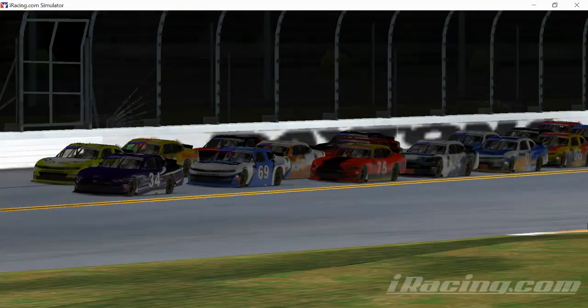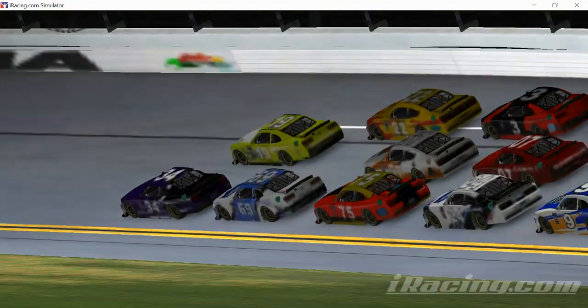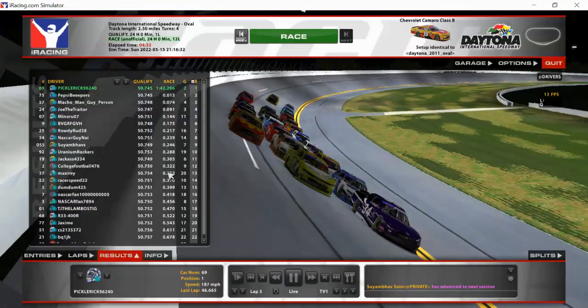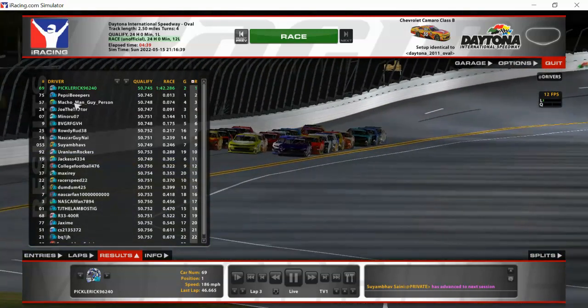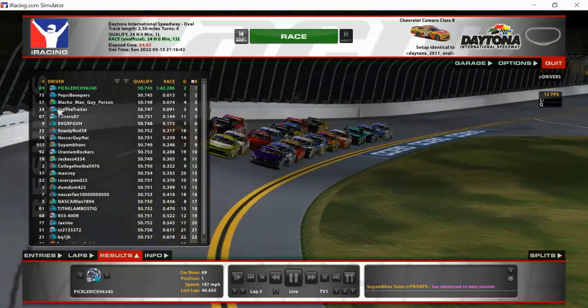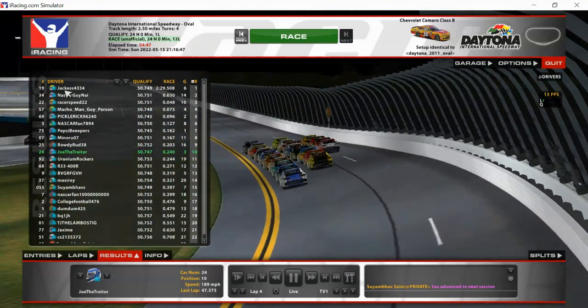34 moves to the inside. The 34 is going to take the lead with a push from the 19 car. Now the 22 is the leader on the outside again. That was a nice push that the 19 gave the 34. That was a well-executed pass. 69 is really getting aggressive there. And the 19 leads that lap.